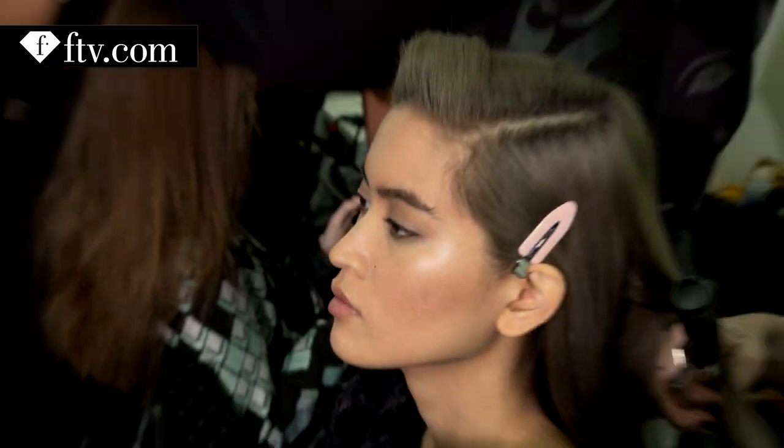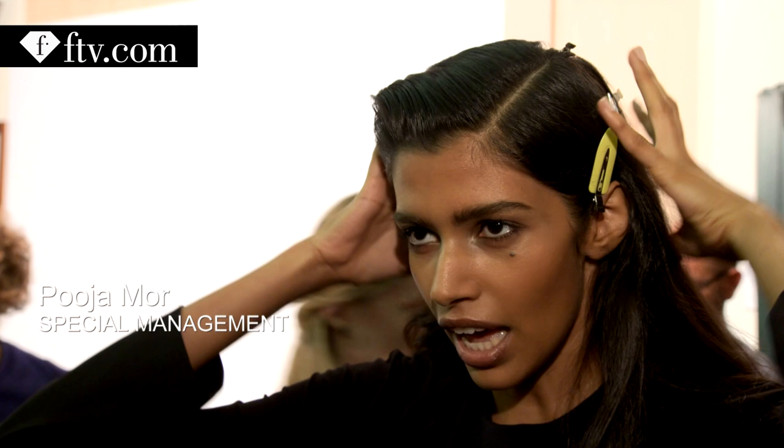Very cool, it's like a little 90s with a hair like this, so I like it. It's like a little wave here. And then you see like rough hair, soft bodies, so I don't care, like that.